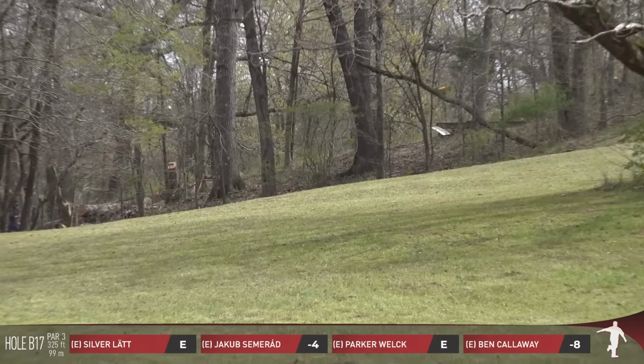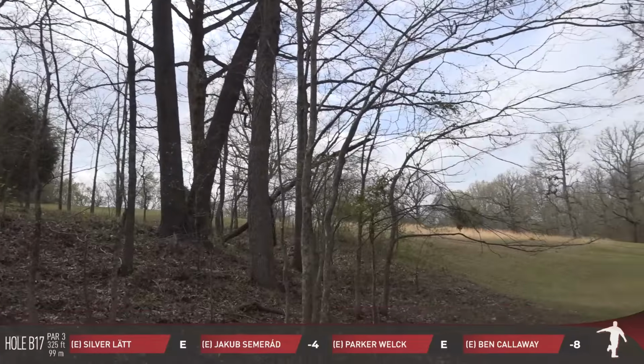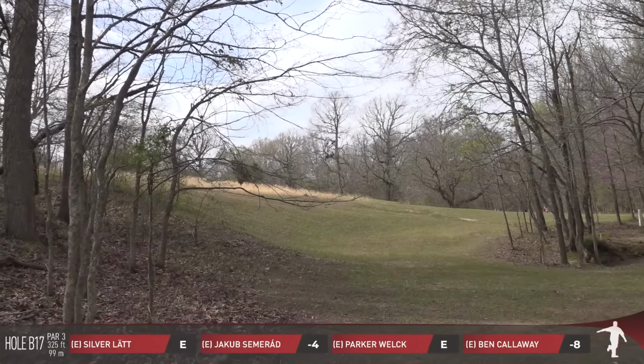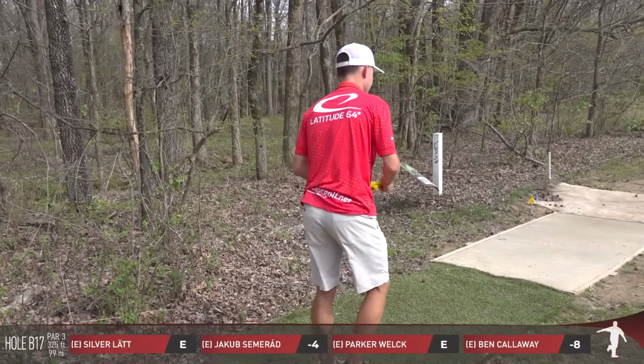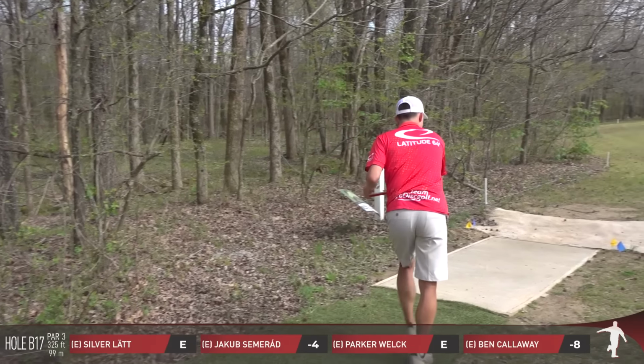But at least it's out of the rough on the right side, and you're pushing right, but it kicks down a little bit. It was perfect. I hit a twig. It was going right to the basket. I was pretty bummed on that one.